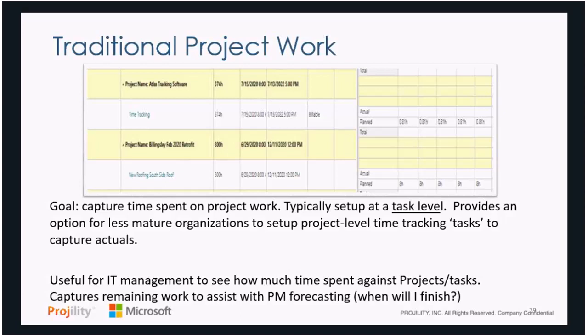The second approach, which is more common, is when you're working on a formal project like the Billingsley retrofit project. There's a task here called new roofing on the south side, and we've been assigned a certain number of hours, 300 hours, you can see here. There's a forecast of a certain number of hours that are planned per day or per week, and the team member is going to go in and report their actuals against that, and then they're going to be able to update their forecast based on what's remaining, as well as when they'll finish the task.